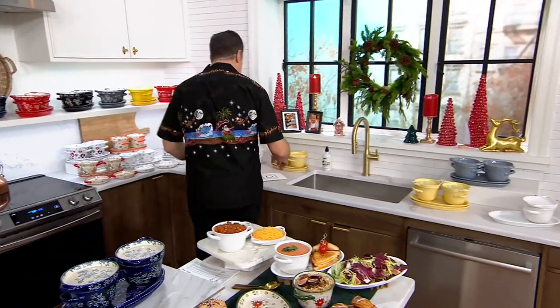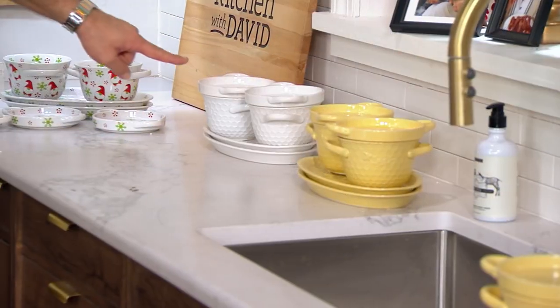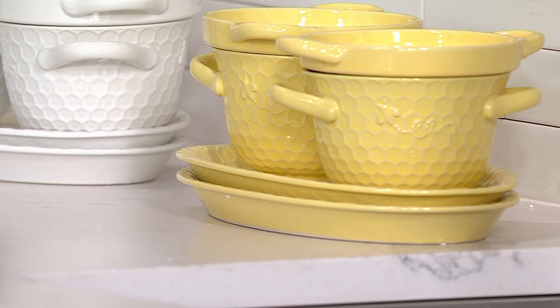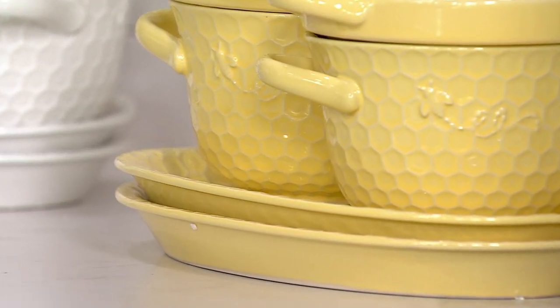Now, back here is Bee Leaf in buttercream, 800. Beside that is white Bee Leaf. So pretty. And we're going to come in for a nice close up so you can see the honeycomb. Thank you. Look at that. So there's buttercream and white in Bee Leaf.